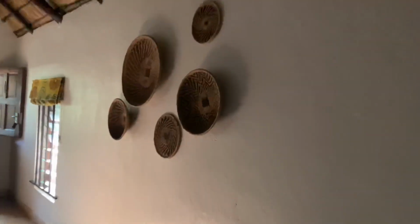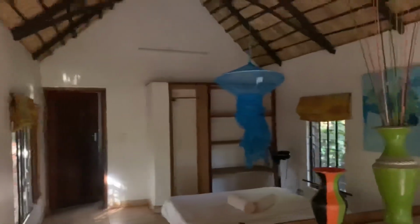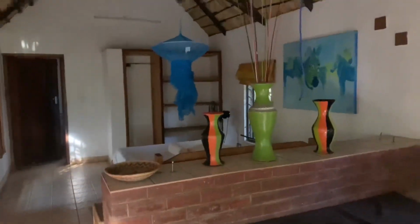So yeah, basically that's it. I wonder why the fan is on, guys. It's so cold already, I don't want the fan, so I'll switch that off. But this is nice. I really like this art thing going on here, and I like the fact that they're using probably Malawian-made curtains, which are really nice. So yeah, basically this is it, and I love it. That's the room tour.